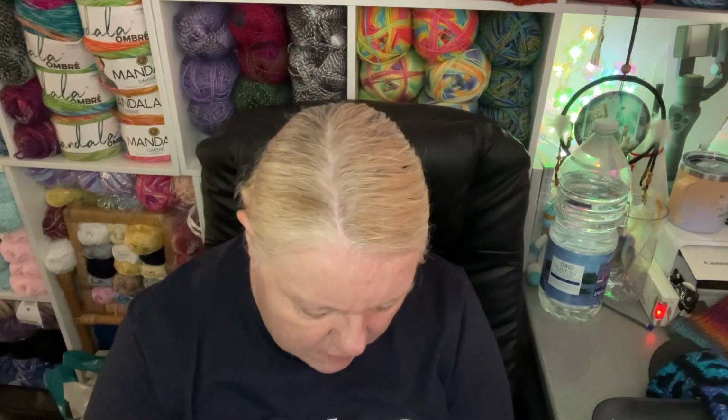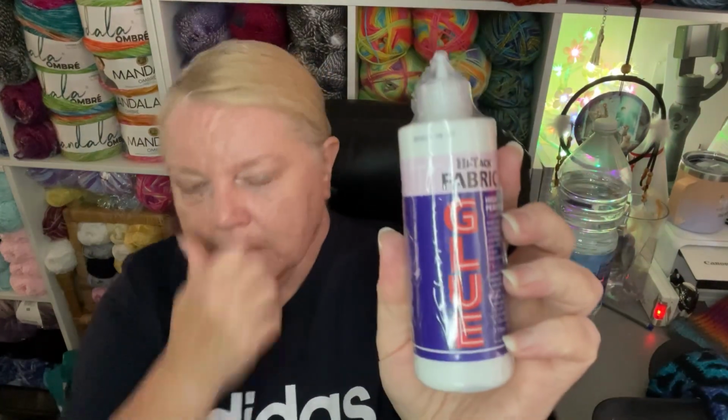So I started looking into it, and I bought this yesterday. Now this is high tack fabric glue, high performance, and it's meant to work from yarn or fabric to any surface. So I'm going to give it a go. I'm going to make my next ones and use this. And this is from Dunelm, of all places.